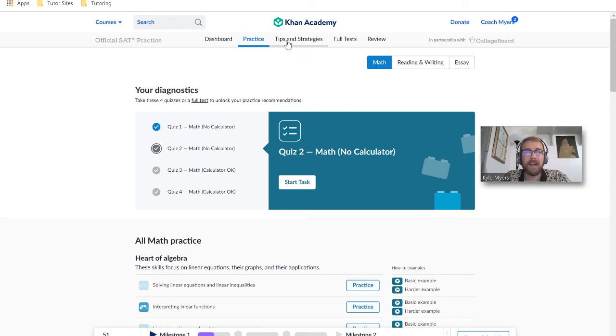There's some tips and strategies here. Full tests. I think he has all the tests, and you don't have to get the tests from him, actually. The tests that he has are just the ones that you can find online. You just type in SAT practice test and then 9, or something. And then it pops up, and you can just look at the whole thing.